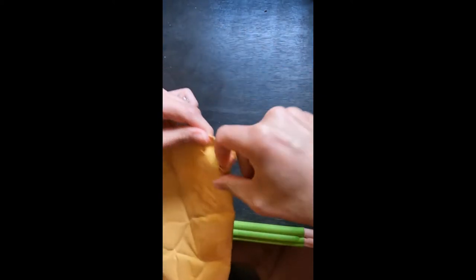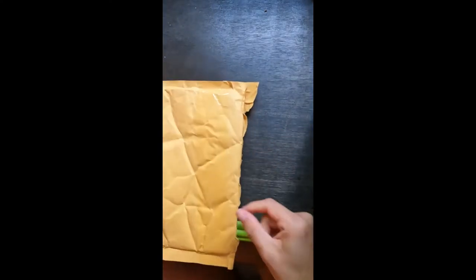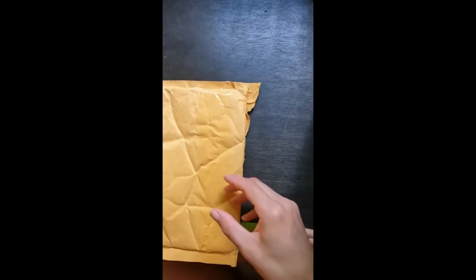I will also tell you that mail has always been a favorite thing of mine, specifically Happy Mail. So whether I order packages or get letters from friends, I absolutely love mail time.